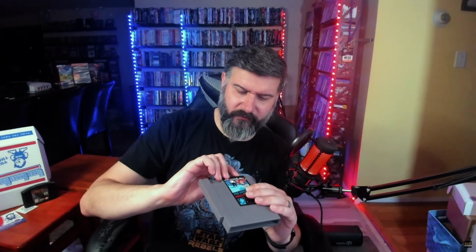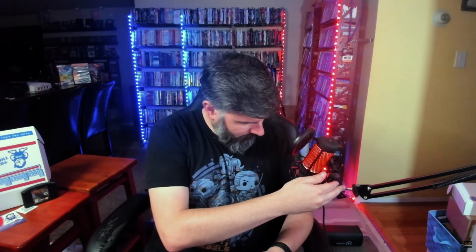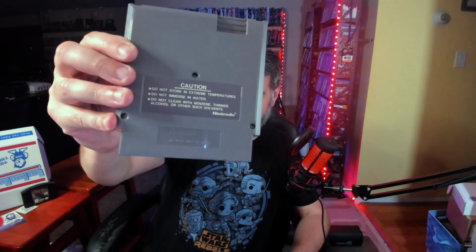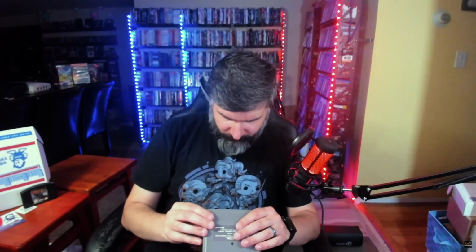Sticker is in great shape. Sticker looks fantastic. There's a little, is that a nick in it, or is that part of the... Oh no, that's part of it. That's like a camera flash or something on the end there. Sticker looks great. The cartridge is looking real good too. There are a few spots of just a little dust in the grooves there, but nothing bad. Back end is nice and clean. There's a little scratch going down the top there, but nothing too bad to worry about.